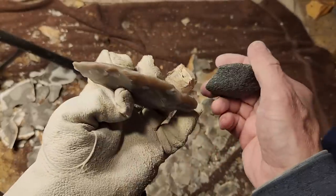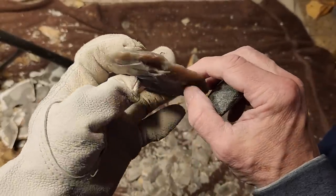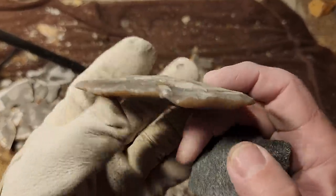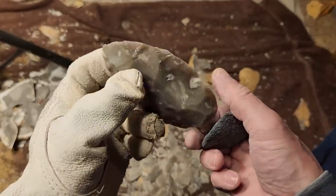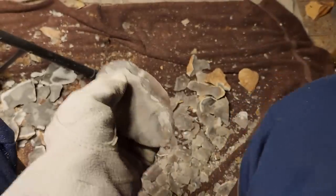I'm getting tired, so I won't talk too much more about that. I'm losing my ability to thin this anyway with that billet. I'm afraid that if I were to try to thin it anymore, I'll crack the whole thing. So you know how it goes when I reach this stage.